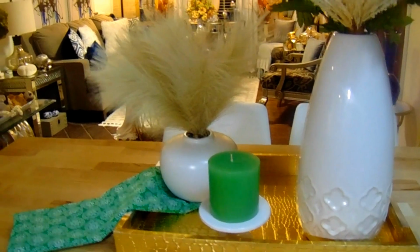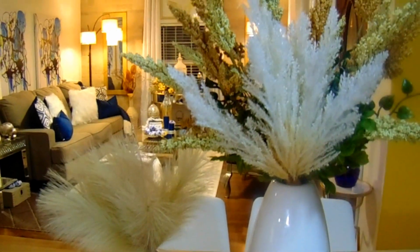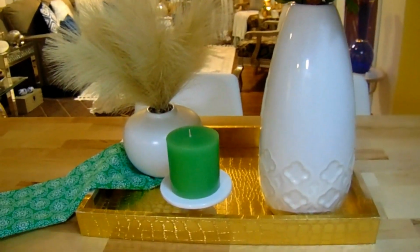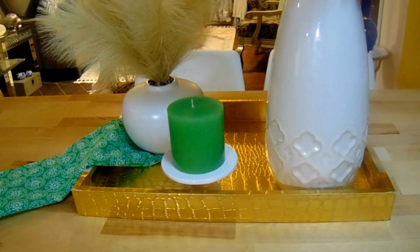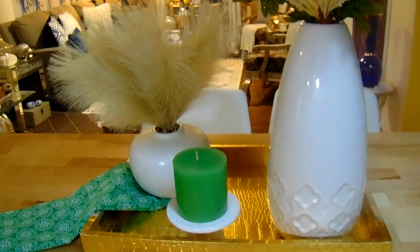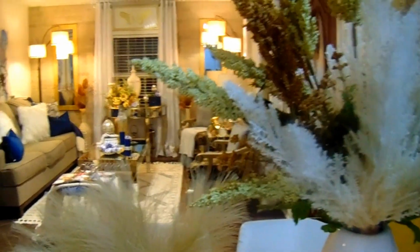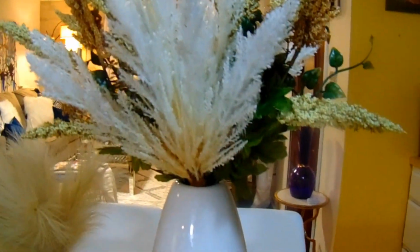This is it. This is gorgeous. I love it. It is gorgeous. I love this gold tray too. It was only $8 at the local store here in my hometown. Let's get another look at it. I'm loving that look. Fall look with green decor.